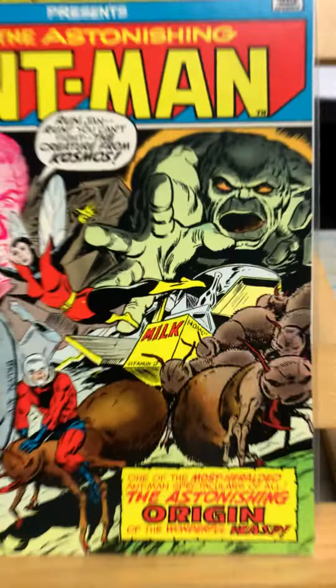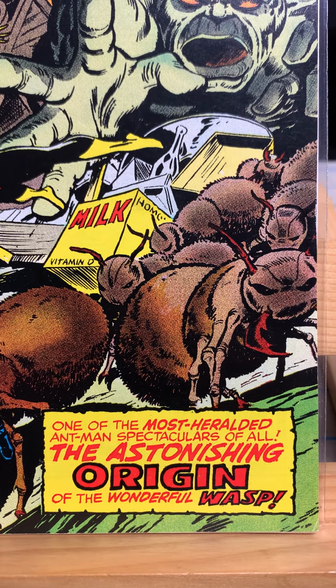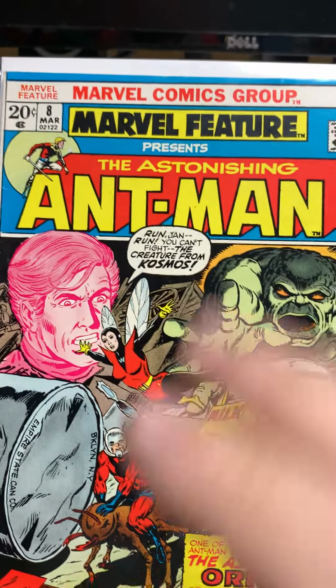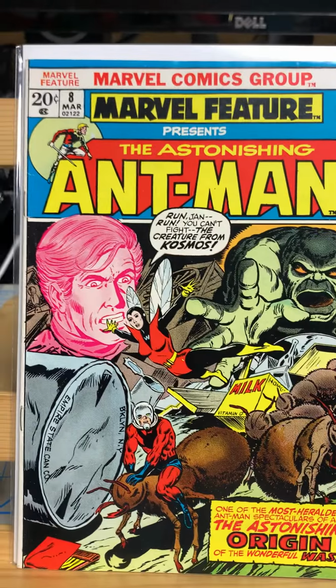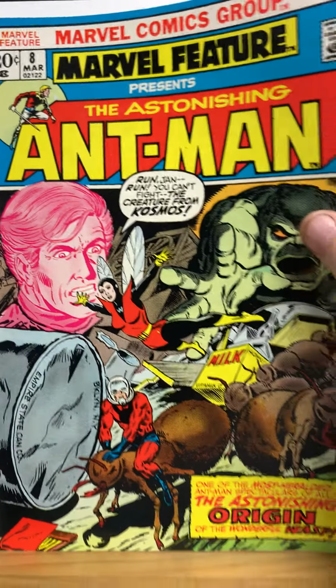This is one of the most heralded Ant-Man spectaculars of all, the Astonishing Origin of the Wasp. So that's why I wanted to do this. I don't have the original Tales to Astonish with the origin of Hank Pym as Ant-Man and the origin of Janet Van Dyne, the Wasp. So this is the best I'm going to do. Those comics are kind of out of my price range right now, unless I find a collection or whatever.